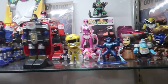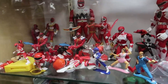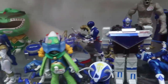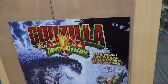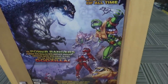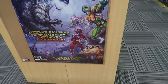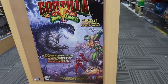And this case is devoted all to Power Rangers, and they're even separated by color because this store is the most organized toy store I've ever seen. The most colossal crossover of all time, Godzilla versus Mighty Morphin Power Rangers. Is this something that really happened? Because if it did, I need to watch it immediately. How did I not know about this?